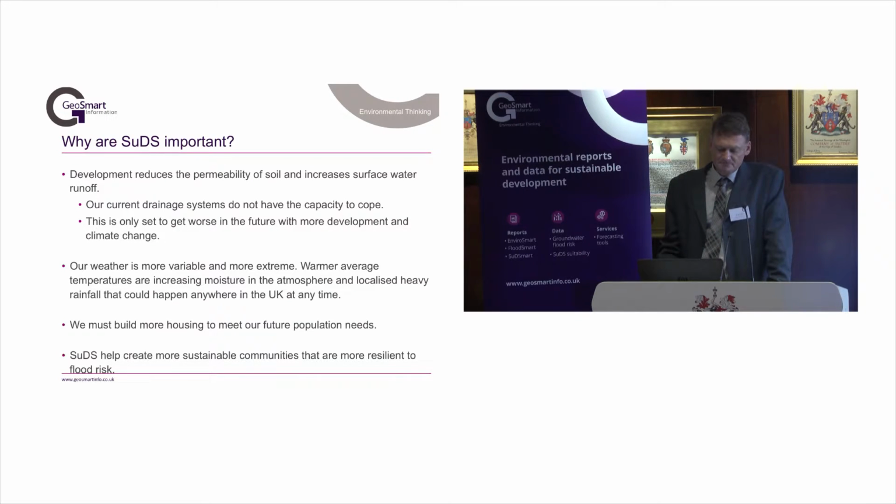Why are they important? Development increases the hard standing and impermeable surfaces, reduces the permeability of soil, so you get a lot more runoff, and less evaporation and evapotranspiration from the vegetation. Our current drainage systems and sewers, many of them are Victorian. They have limited capacity, and we can't just keep sending the runoff down the sewer. It's not going to work. So we need to do something about that. And it's only going to get worse in the future.